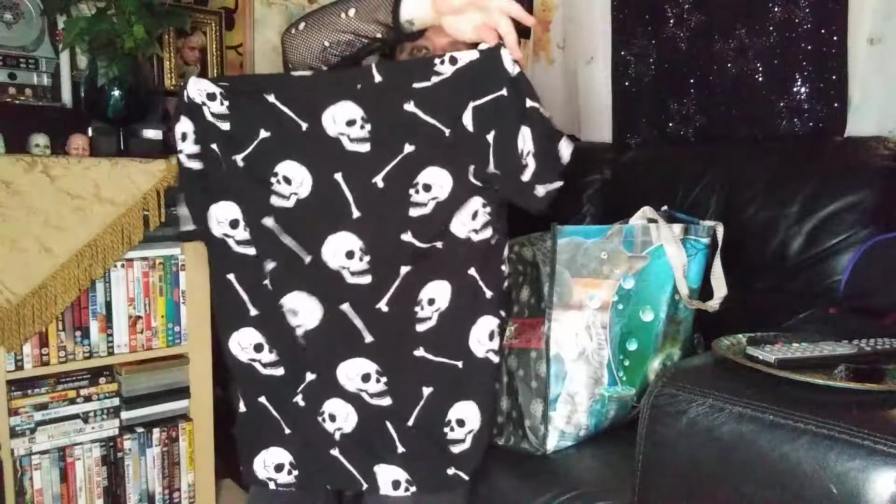Little bag of charity shop goodies. So I got this, which is so me. It's black and white. It's a skull and bone shirt. Originally it's by George of Asda. I never did see these in there, but I got it from the charity shop, and obviously it's going to be put through the wash.